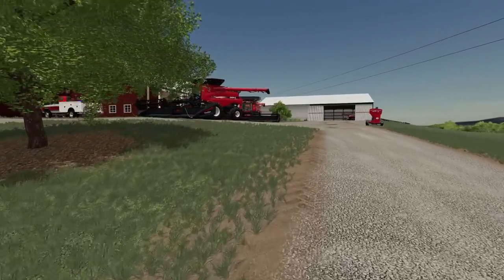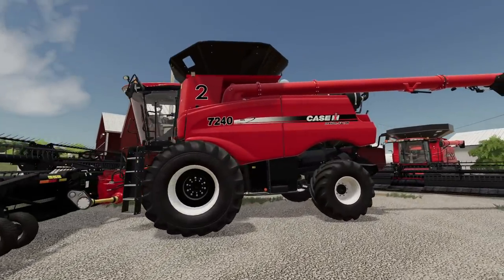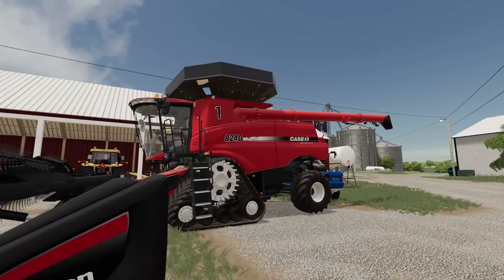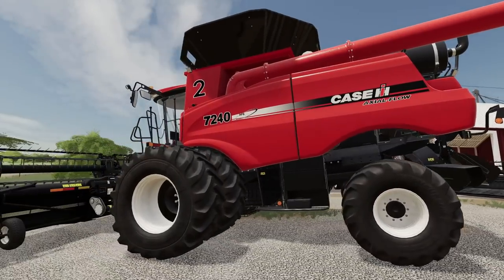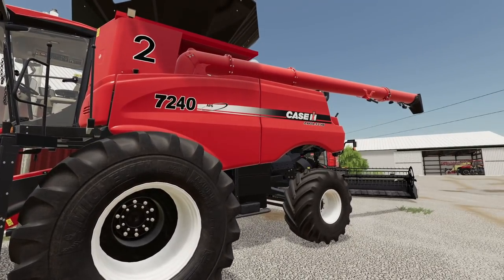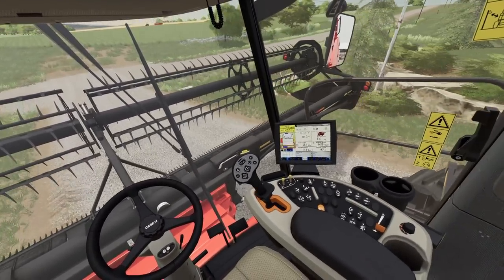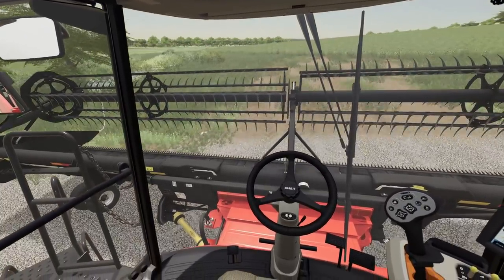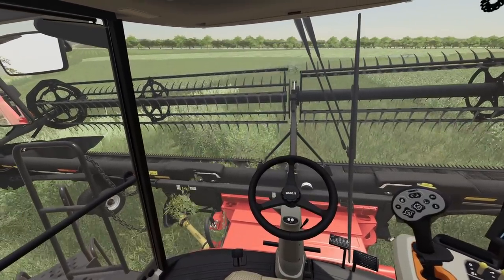Well, Jim still isn't around, so I'm gonna grab number two over here. I'm just guessing Jim will probably want to drive number one. It's got a little bit more horsepower than the 7240. So the 7240 is a class 7 harvester, I believe, and the 8 is an 8. This harvester is actually a year newer than that one, though.